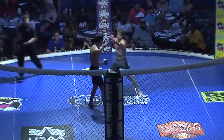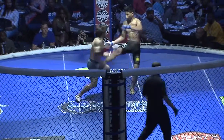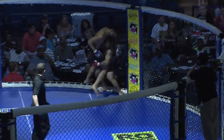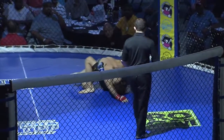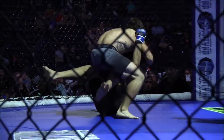Co-main event of the evening. The vacant SFL featherweight title on the line. Geno Quintin, his opponent Kyle Graham. Graham in the gray shorts. His opponent Geno Quintin in the black shorts. And Quintin working from his back early off here in this first round.